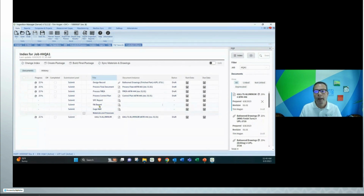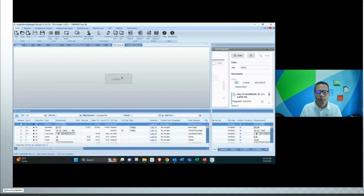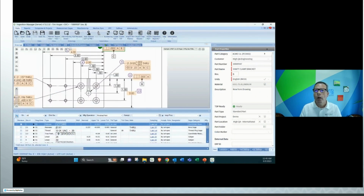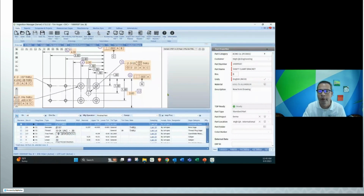Now from our FAI, or actually, let's pause for a second and go to our SBC. If we go back to our drawings tab, all of our information is here. Here are those 30 samples that came in, right? We had 2 in there at the beginning and now all 30 are in there.